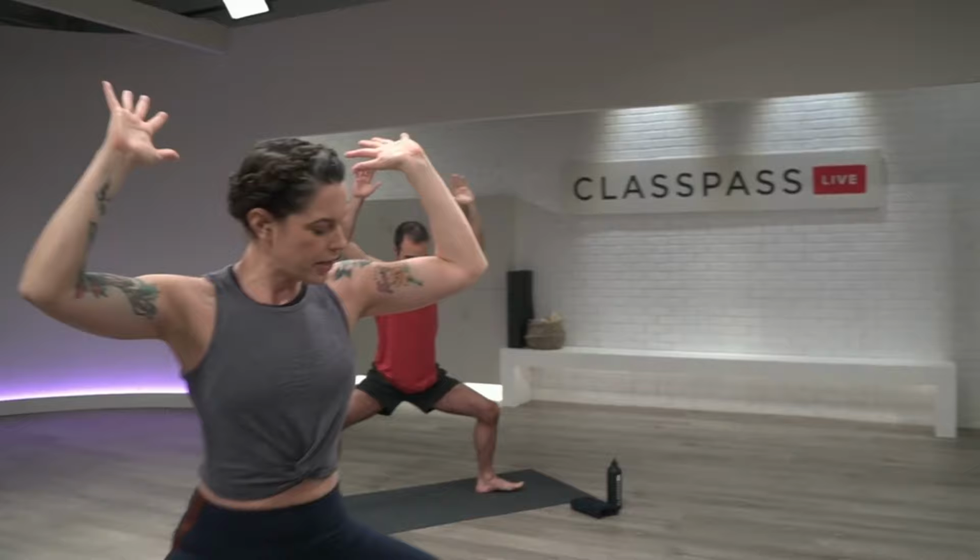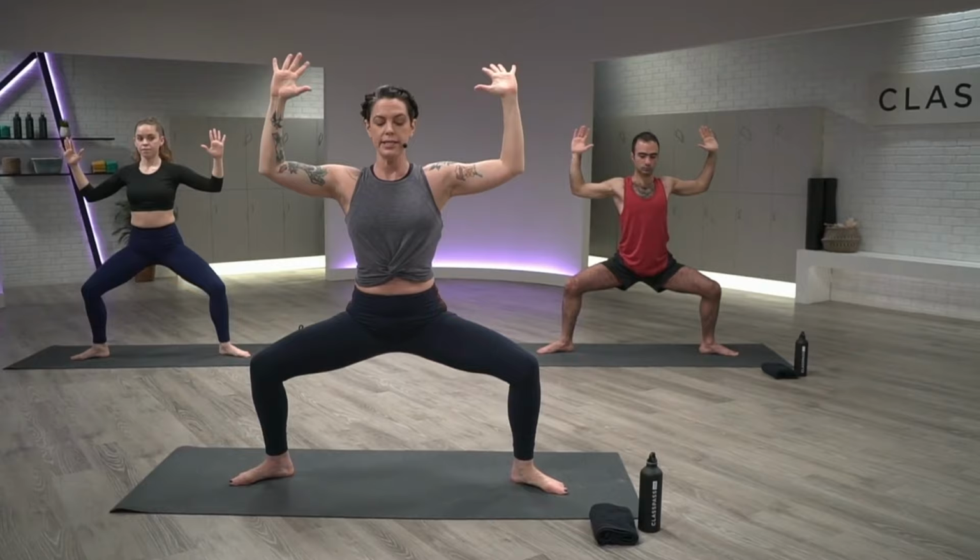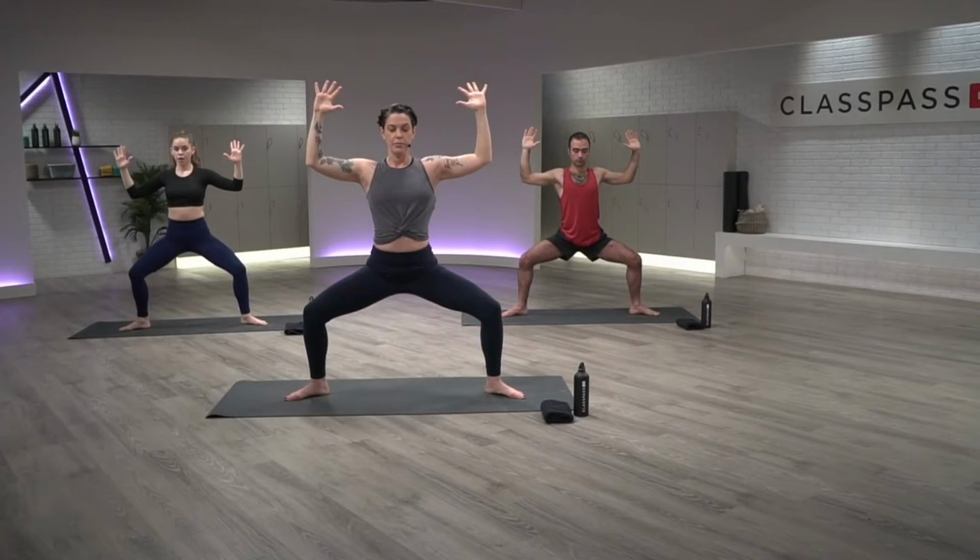Bring your heels in, bring your toes out. When you exhale, sit right back into that goddess. Good, make sure your knees and your ankles and your toes are going the same direction. And this time we're gonna pulse really slowly down and up for five. For four. For three. For two. Beautiful. And for one.